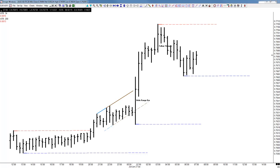Well, for me, I trade Aussie Canada a lot, and if you can sort it out, once you jump on board, they do tend to trend. And also 20-minute bars, lots of time to think during the bar. All right, so let's take a look.